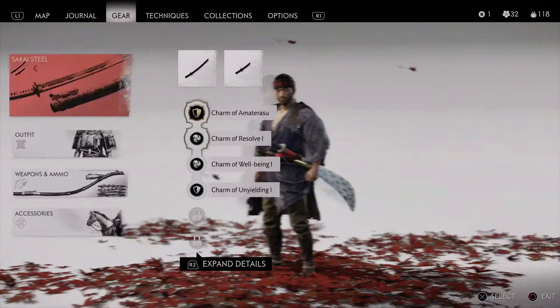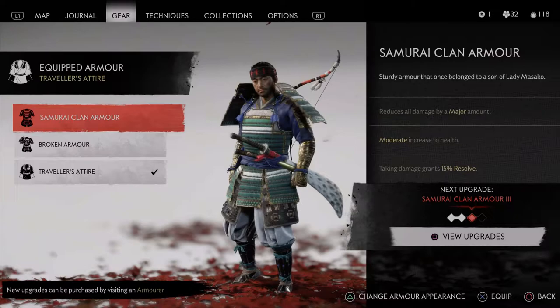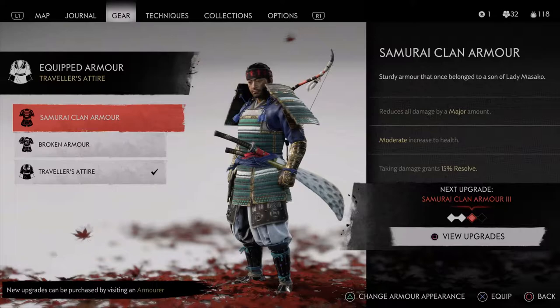Another side activity is dueling. So dueling is just one-on-one fights, usually with a boss character. They're a bit more involved in the combat. They're not quite as easy to brute force your way through with different abilities. They're a lot of fun. They're probably my favorite part of the game, just the dueling aspect to it.